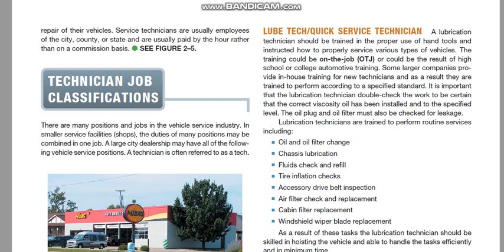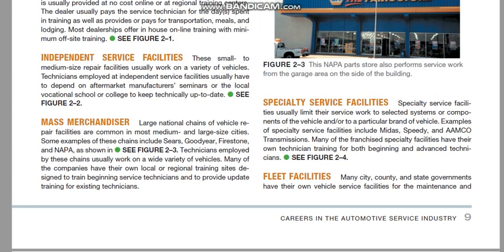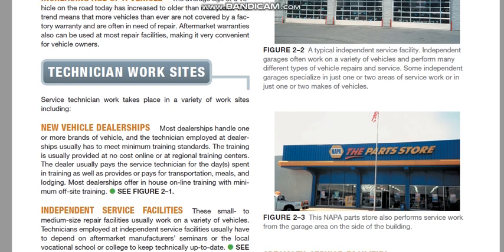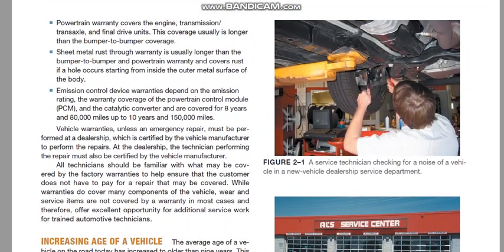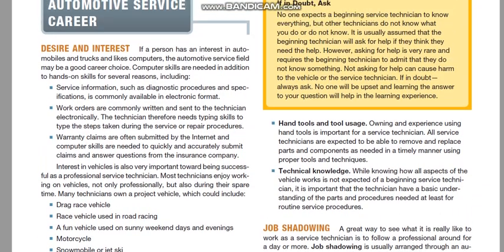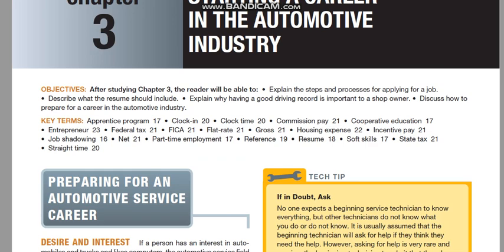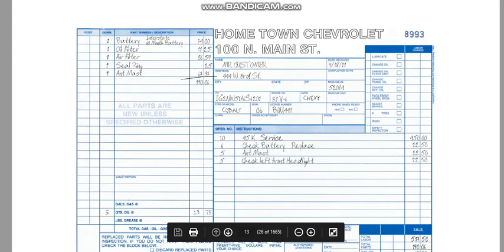Independent service facilities. These small to medium-size repair facilities usually work on a variety of vehicles. Technicians employed at independent service facilities usually have to depend on aftermarket manufacturers' seminars or the local vocational school or college to keep technically up to date. See Figure 2-2. Mass merchandise. Large national chains of vehicle repair facilities are common in most medium and large size cities. Some examples include Sears, Goodyear, Firestone, and NAPA, as shown in Figure 2-3. Technicians employed by these chains usually work on a wide variety of vehicles. Many of the companies have their own local or regional training sites designed to train beginning service technicians and to provide update training for existing technicians.